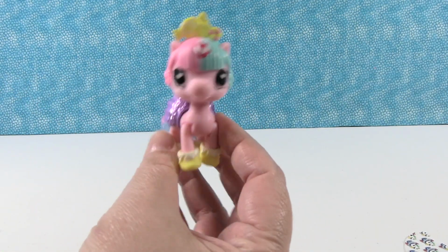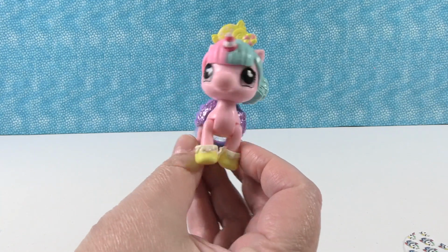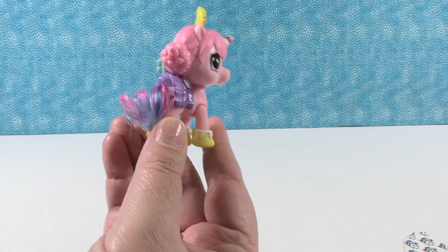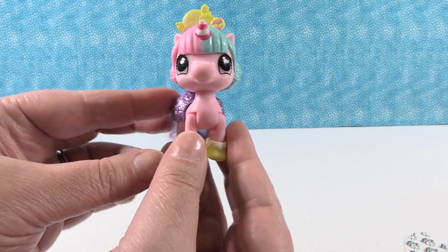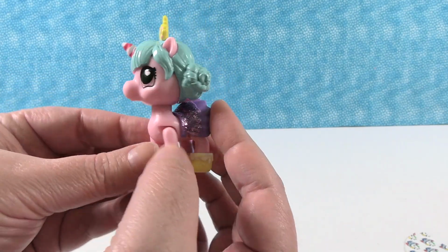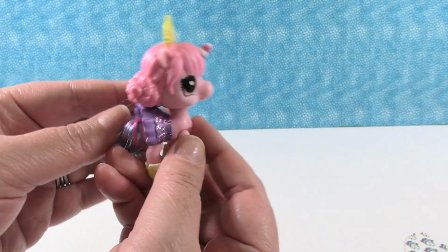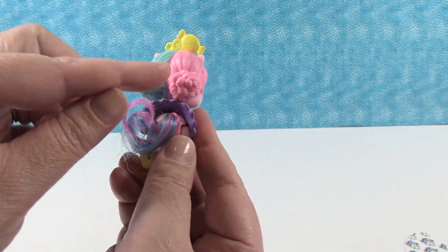Shannon, go ahead and get Pearl out. I want to show you this one. I actually opened this one off camera because I was so excited I couldn't wait. This is Cherry. Is she not the cutest little unicorn ever? She's adorable. I love her hair. She has pink and mint green colored hair, and she has them in these cute little buns in the back.